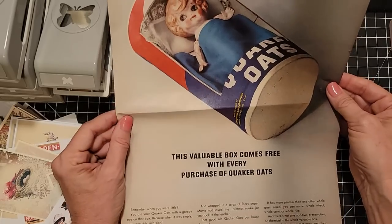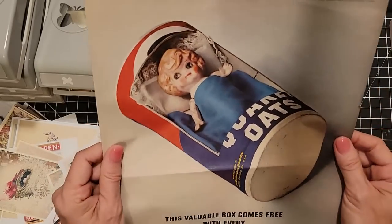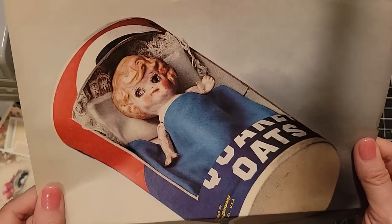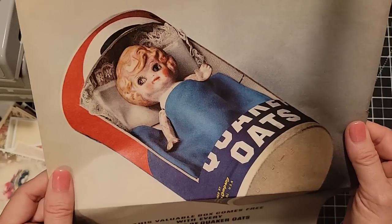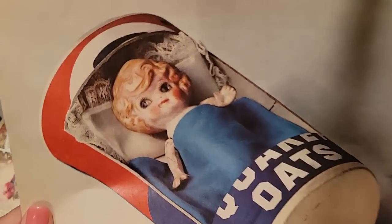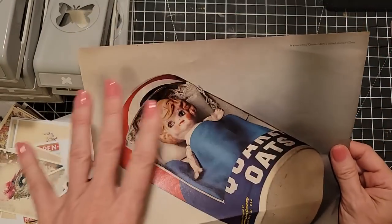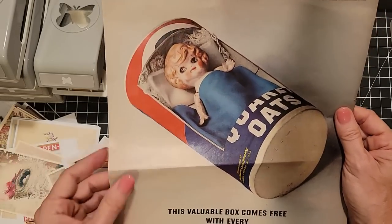And it says, this valuable box comes free with every purchase of Quaker Oats. And I guess the idea is to show that you can make a little doll cradle out of it. But is it just me, or is there something creepy about this? That looks like a coffin. I don't know. Maybe it's the pillow. It's throwing me. It's just got creepy doll with creepy coffin pillow, and it kind of freaks me out. And the grayish beige background, I don't know. Something about it.